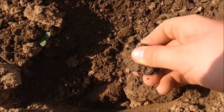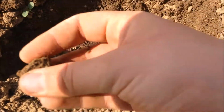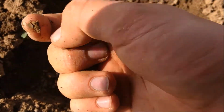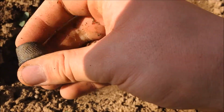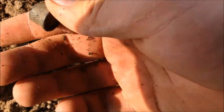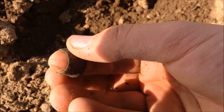Oh yeah, thimble. It's far too hot outside, I'll have to go in a second. But yeah, nice find. This is an old one, I'm pretty sure. I mean, it's very dark with the patina on it.